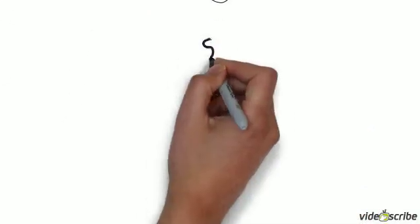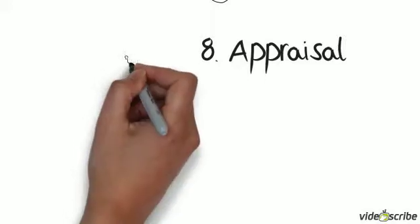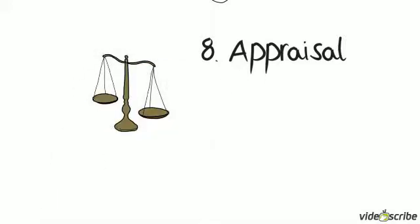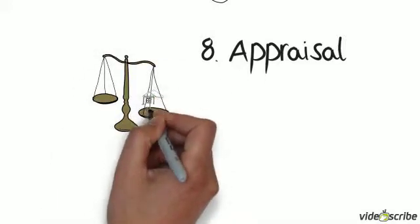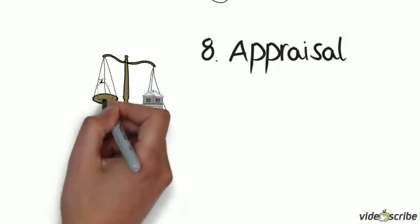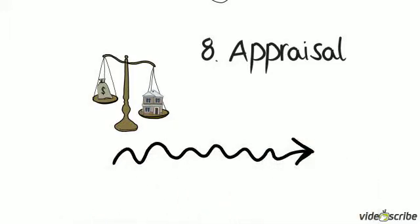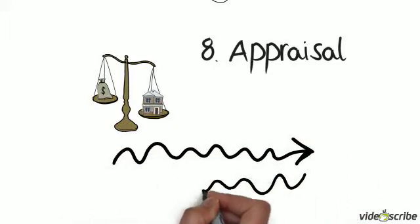Somewhere along this time in the process, the lender will order an appraisal to determine the value of the home. A buyer is wise to include an appraisal contingency in their offer, so that if the appraisal is not what they expected, either too high or too low, the terms can be renegotiated, or in the very worst case, a buyer can back out.